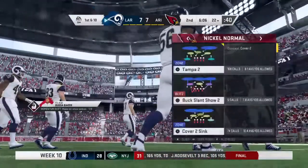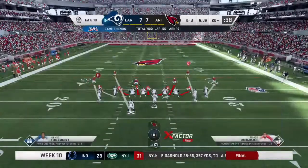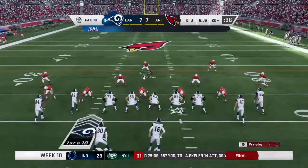And now out on the field, here comes Los Angeles, hoping to do better than they did their last possession when they punted the football.